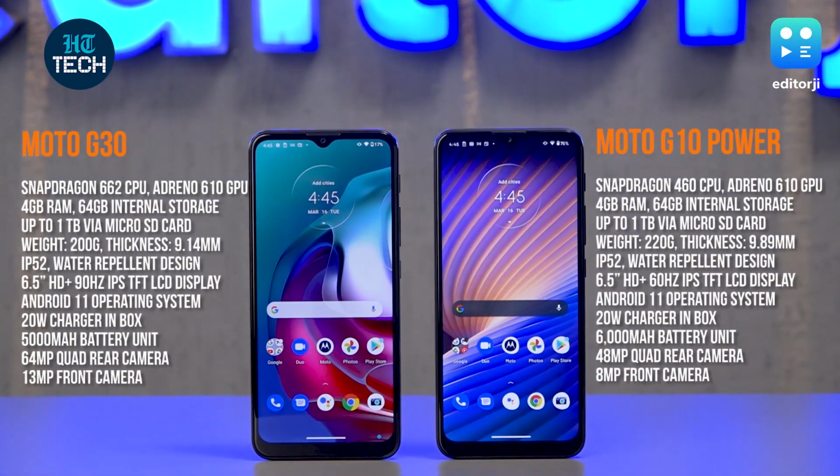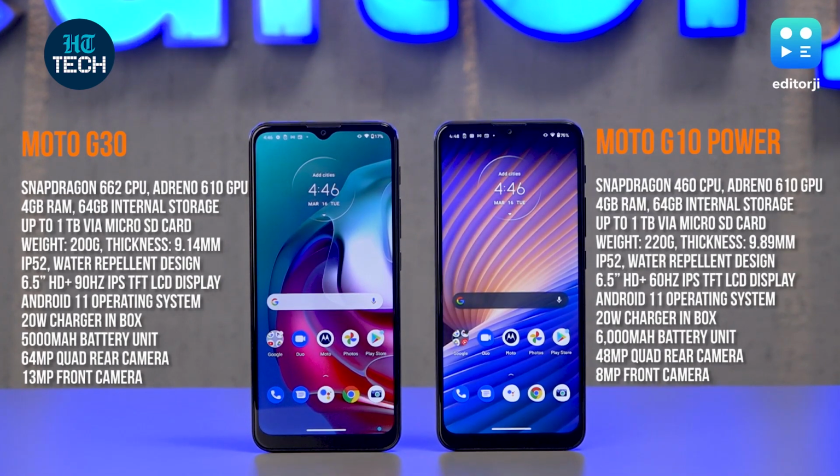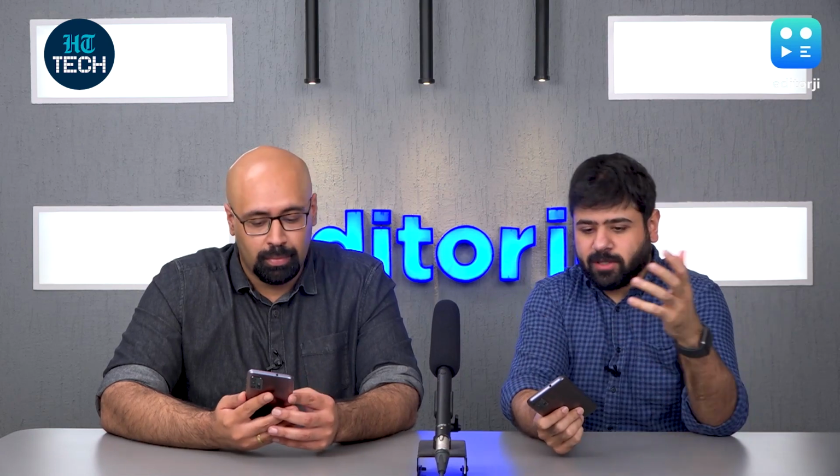But as the Moto G30 is slightly more expensive, it does retain some of the better specs, like a high refresh rate display and also a slightly more powerful chipset. Both phones do seem very similarly spec'd at this price point, and at this price point you expect these sort of specifications. You don't expect a lot of higher end stuff. But for what they do get, they perform quite well.